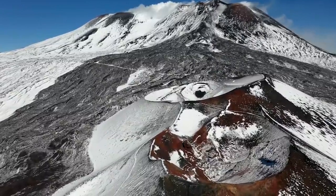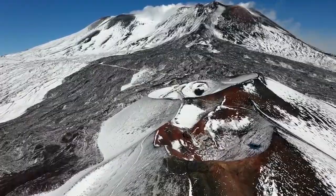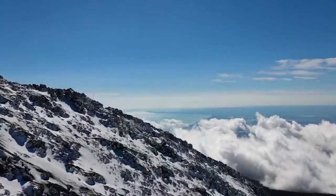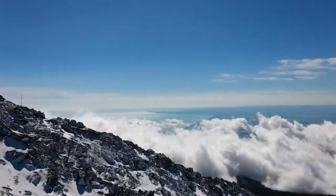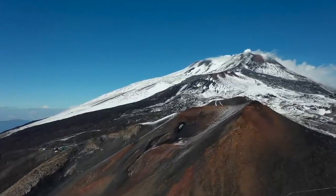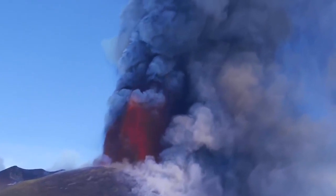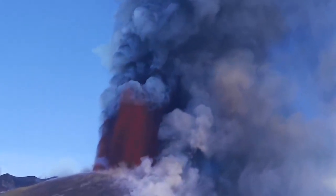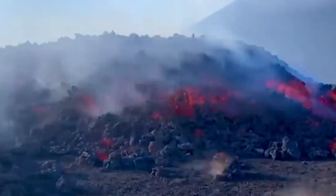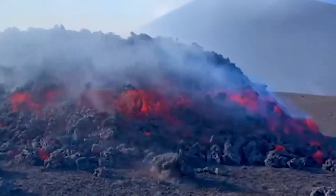On the coast of Sicily in Italy lies the active stratovolcano known as Mount Etna. Mount Etna is one of the most active volcanoes found anywhere on Earth. In 2021 alone, this volcano erupted so much that it grew in height by about 100 feet or 30 meters. This volcano holds many other accolades as well. It is one of the tallest active volcanoes in Europe and is the tallest peak in Italy south of the Alps. It is also the largest active volcano in Italy by far.